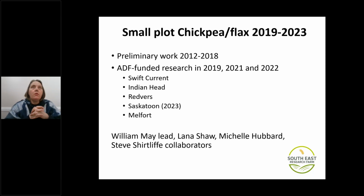So we've been doing chickpea flax intercropping trials since 2012, replicated since 2013, continuously. I've been able to scratch together some funding, but in 2019 it was funded as a 3-year project with WGRF and Saskatchewan. And Bill May is the lead on that. There's 5 sites, and that project was just finally completed in 2023 when Saskatoon finished their final site this year. So they're working right now on putting all of that data set together.